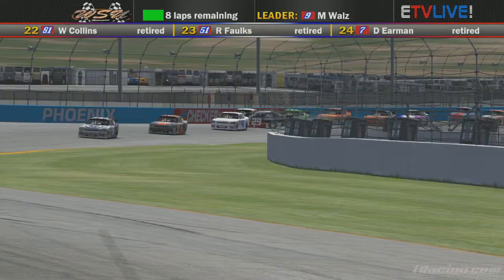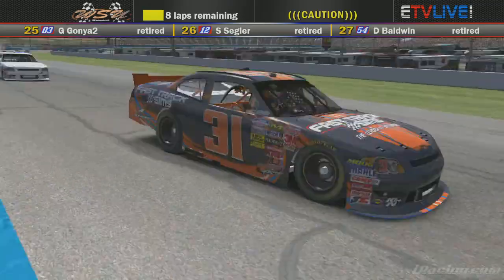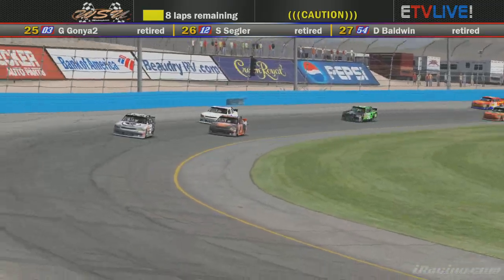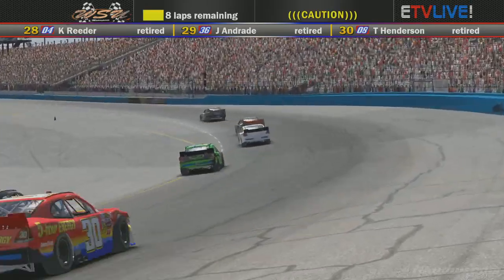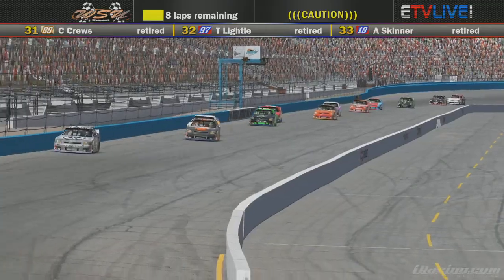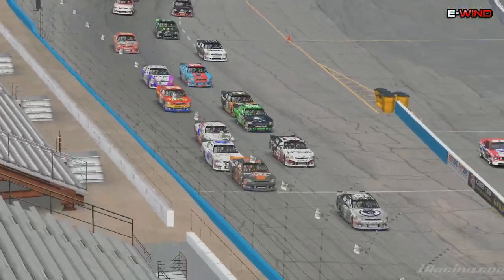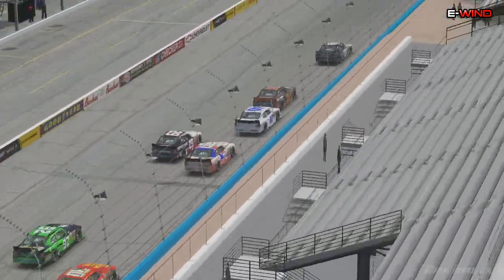Once again, the number 9 gets a good start, but it doesn't matter. We're on the yellow once again. Jeff Ramsdale got turned to the outside wall, and we're on from there. Ramsdale dodged a lot of wrecks earlier in this race. There's no way he's dodging this one as the 29 is in the middle of the racetrack. There's the 70, hits the wall, comes back down off, and gets into the 29. 70 and 29 get contact in the back straightaway wall.